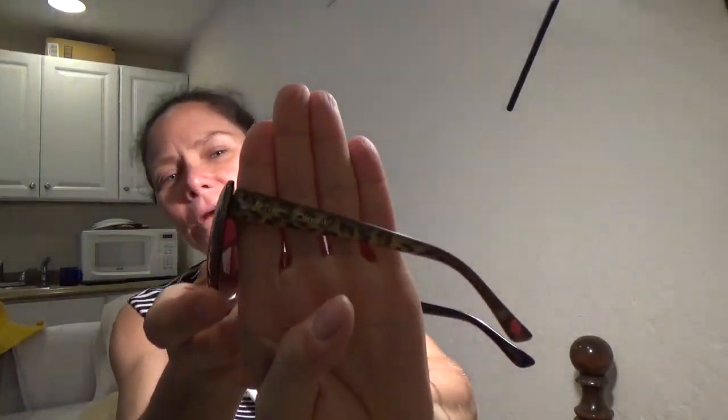I wanted to show off my new sunglasses. I got them at Marshall's for, I think, about $10, not bad. Betsy Johnson is the brand. I thought they were kind of cool looking and I needed a pair. I'm not wearing my glasses to see, like my contact lenses, so.